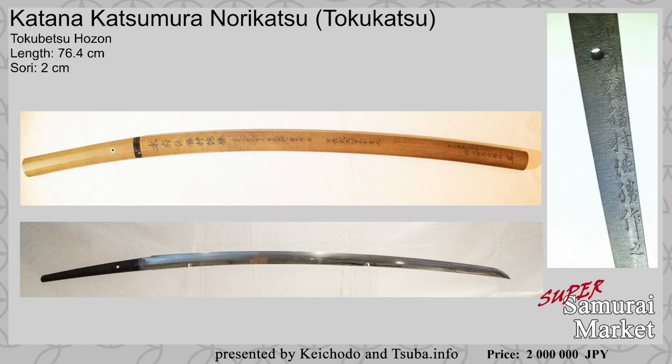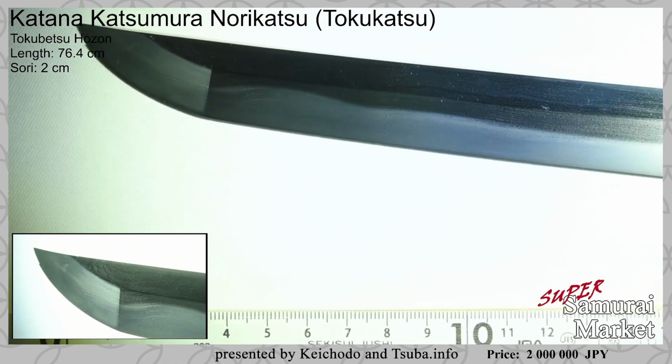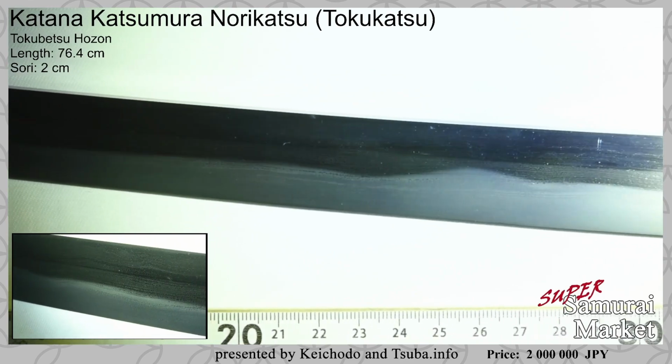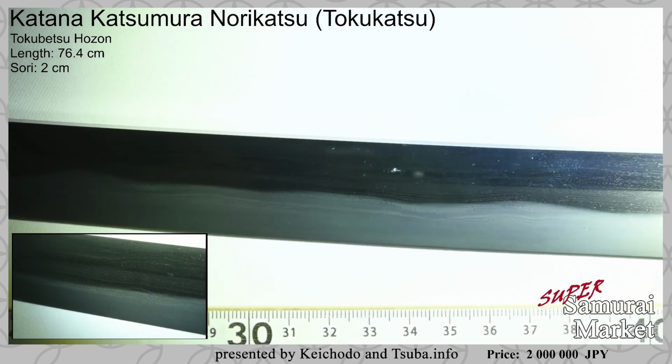The third sword in today's Super Samurai Market presentation for Token Matsumoto is an exciting piece. It's signed Suifu Ju Katsumura Norikatsu Saku Kore. Norikatsu, also known as Tokukatsu. It's dated Bunkyu Sanen, which is 1863, and August, the 8th month. It received a Tokubetsu Hozon certificate from NBTHK. It comes in shirasaya with an early Tanabe Sensei sayagaki.